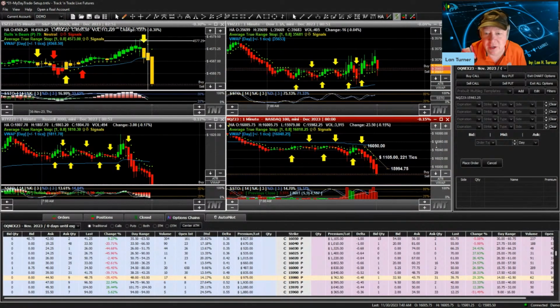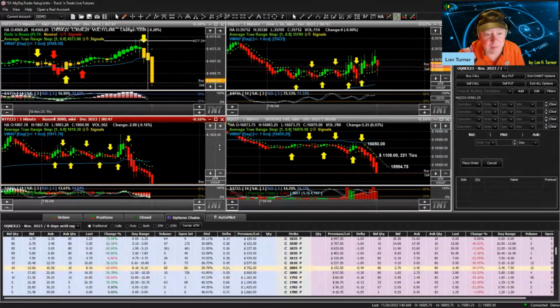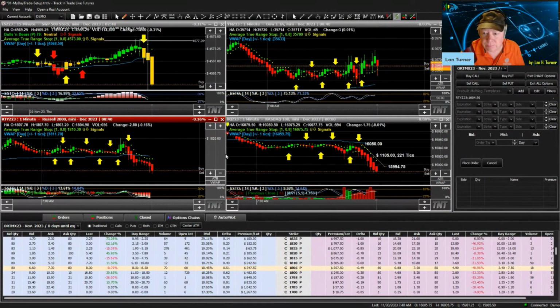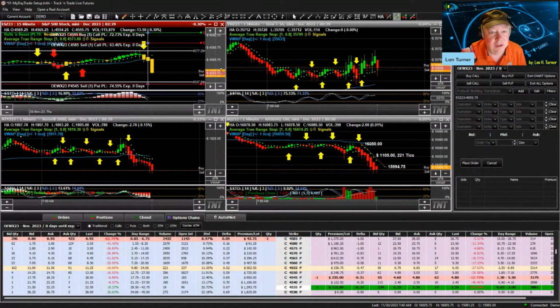Now I did a Sunday trade last Sunday, and the market moved $1,000 in about 4 hours. About 4 hours for it to move $1,000. And this market has moved $1,000 in 8 minutes.